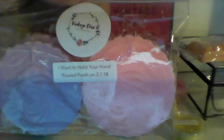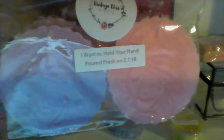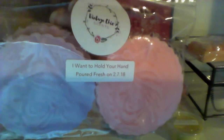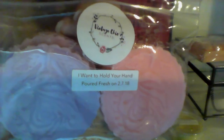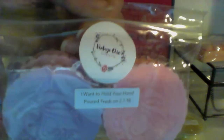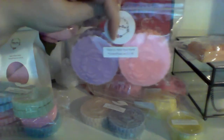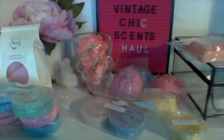Then I got another new one, which is new to this one because this is for the Beatlemania. It's I Want to Hold Your Hand, which is one of me and my mom's favorite songs from them. I think I even have the record of it. And this one is Clementine Fruity Pebbles Whipped Cream. That is more of a pink and more of a purpley. And this smells really good.